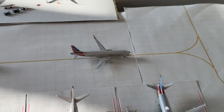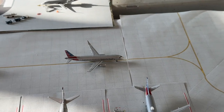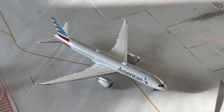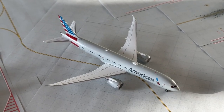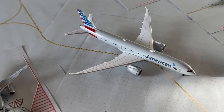Here's an American Eagle ERJ-175 heading over to Panama City today, and this aircraft made a pretty long flight in from Reno earlier. And here's the Aviation 400 American Airlines 787-9, and this aircraft is heading all the way to Los Angeles and came in earlier today after its flight from Spokane, so we absolutely love to see it.